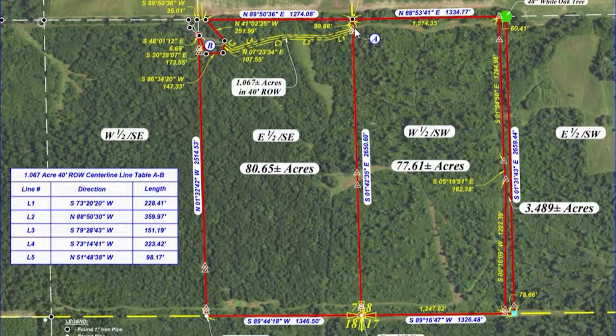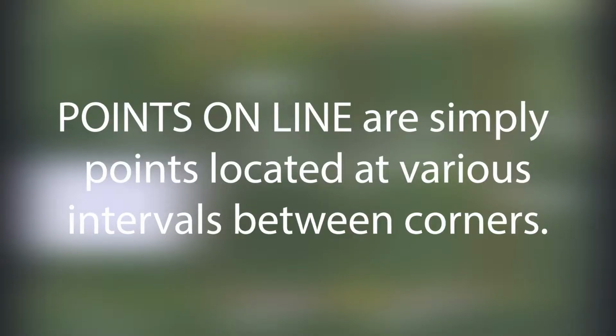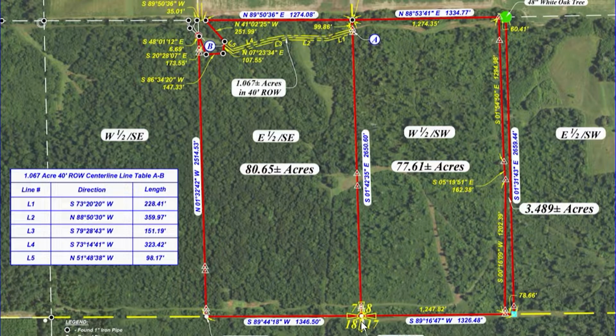In doing that, I also had him put in some points on line, here and here, here and here, here and here, as well as the 2 corners there and there, so that a person could go in there with a compass and flag from point to point to point and create a pretty straight boundary line if they ever wanted to do that.